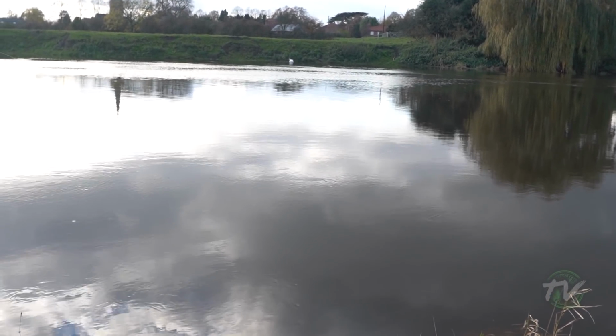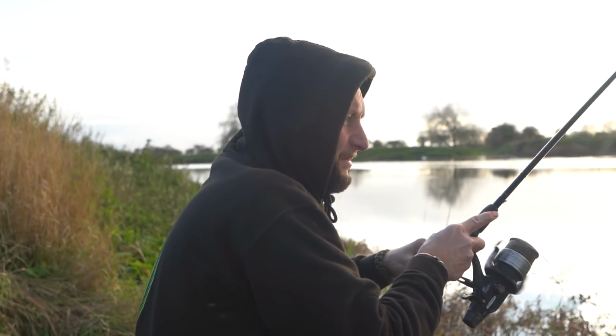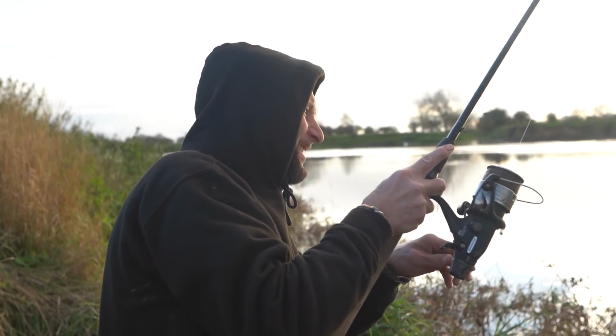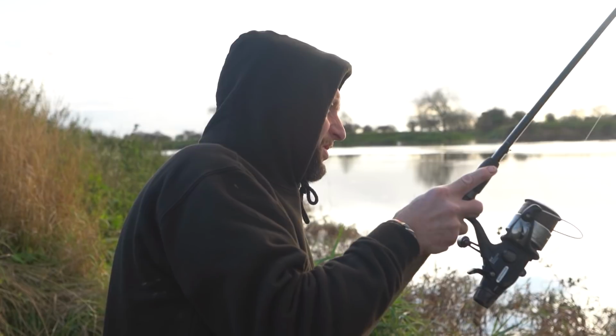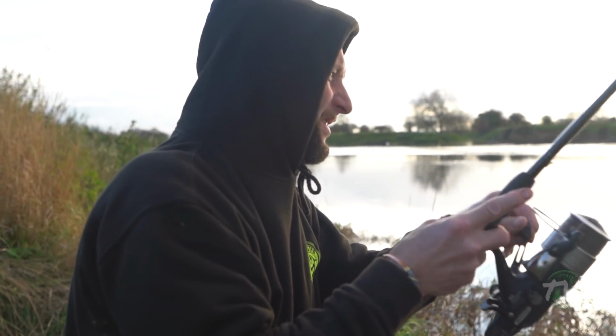Really light tactics though, 4 or 5 foot hook lengths, and like I say, it's been quiet all day since that action earlier on, but it's just literally gone over a minute ago, just as that tide's dropping out.